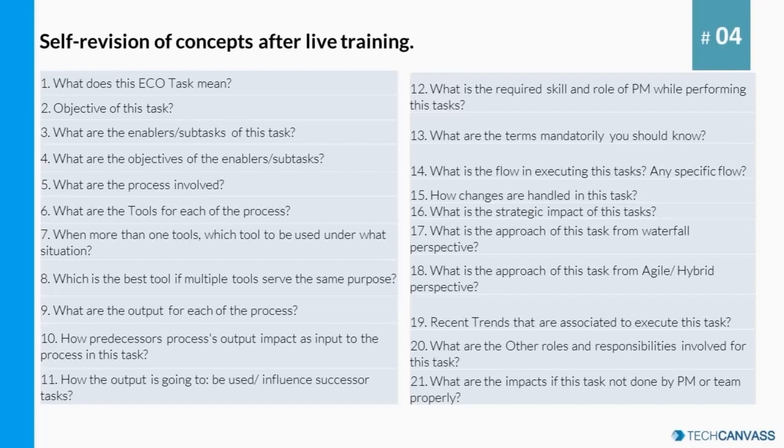The other aspects include how the particular task is approached from a waterfall or traditional approach perspective, or from a hybrid perspective. What are the recent trends in each knowledge area? If these tasks are not done properly, what impact may you have to face, and what is the strategic impact of this task? Answering all these questions will help you handle any questions, be it situational or tactical, comfortably and with more confidence.